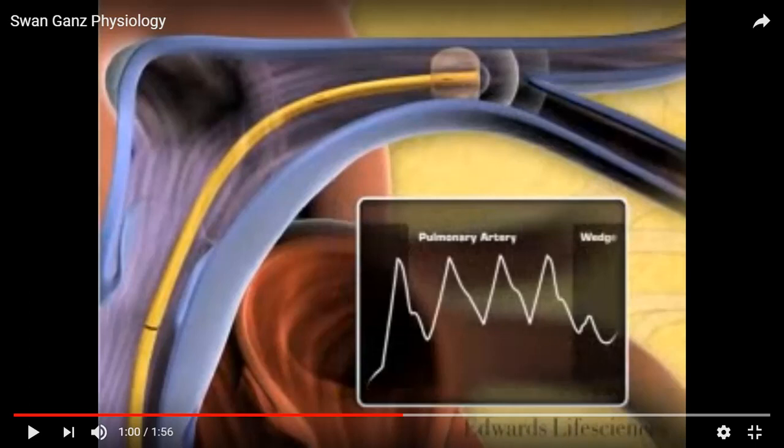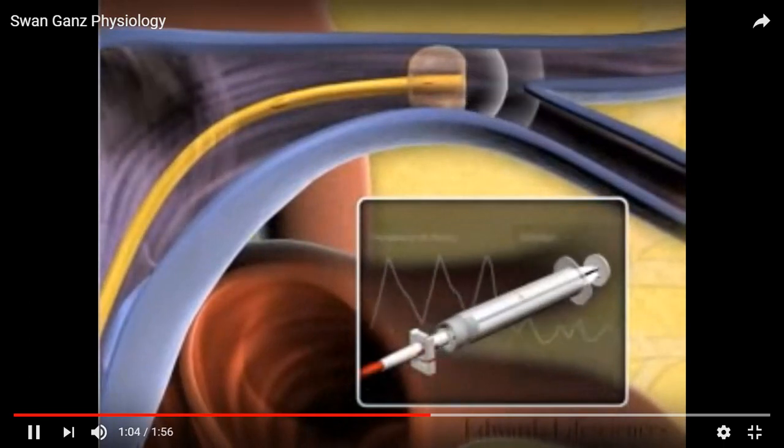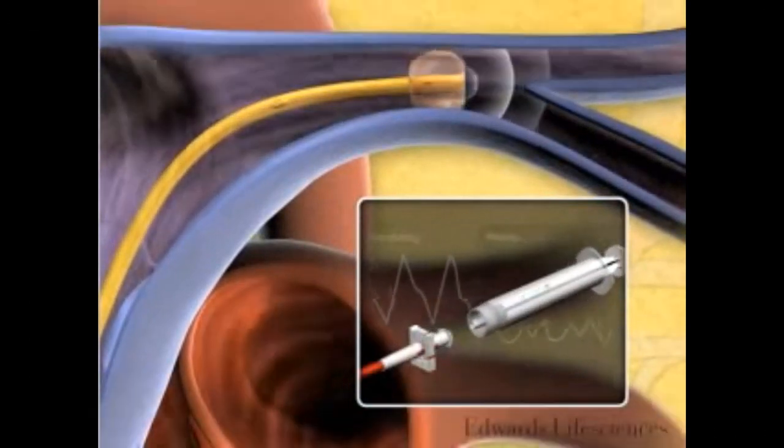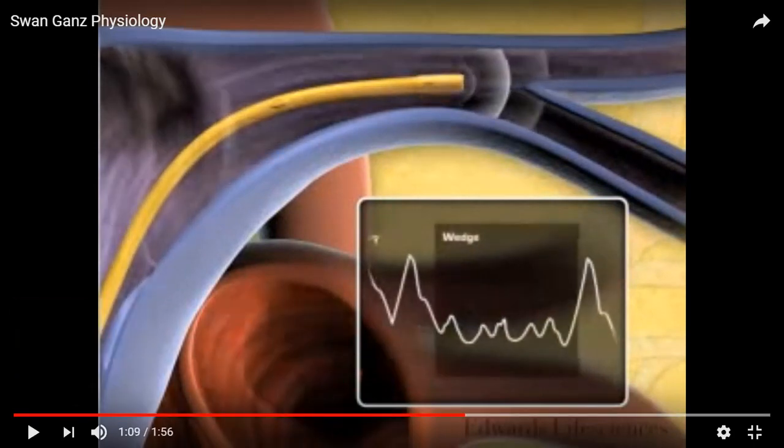So this can go either to the left or right pulmonary artery, and as soon as it's there, you'll see the doctor will deflate the balloon because we don't want to obstruct blood flow. So it will deflate the balloon and then leave the catheter right there. Now let's back up a minute. So since this catheter is going to be left right there on one of the pulmonary arteries, this is an indirect measure of the left side of the heart.